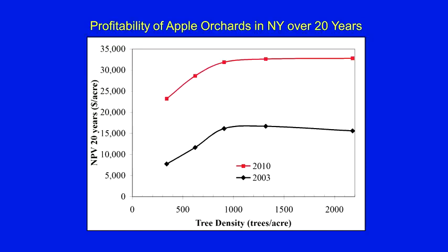The slide is instructive. Now, in 2003, when we first did the study, this is the black line, it showed that if you plant relatively low density orchards, somewhere around 300 trees to the acre, which is a 10 by 16 or something, it was still possible to make money. The number is positive. Over 20 years, you could still make money in the apple business. Some people said, okay, I'm not going to get on that high density train Robinson's preaching because I can still make money.